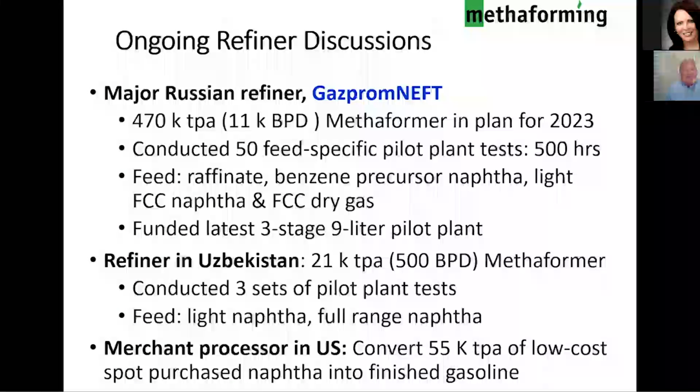But at the top of the list every time is our major Russian refiner, Gazpromneft, who has been keen on methaforming and important in its process development. They're targeting a 470K TPA unit to start up in 2023. They funded 50 feed-specific pilot plant tests using raffinate, a benzene precursor naphtha, as well as light FCC naphtha. And in their case, they have the advantage of available FCC dry gas to supply low-cost ethylene.